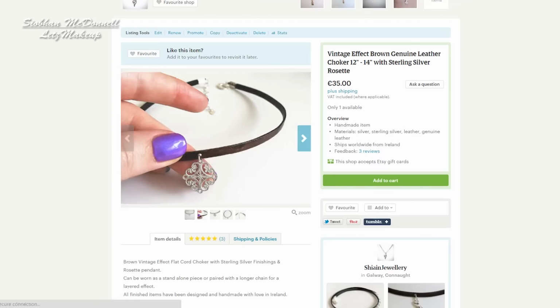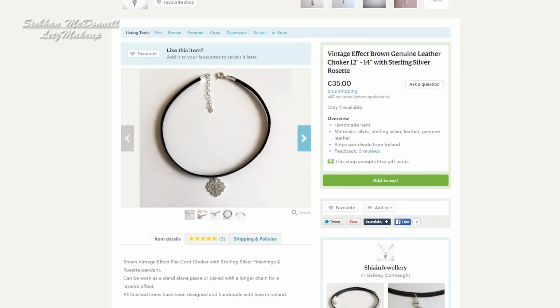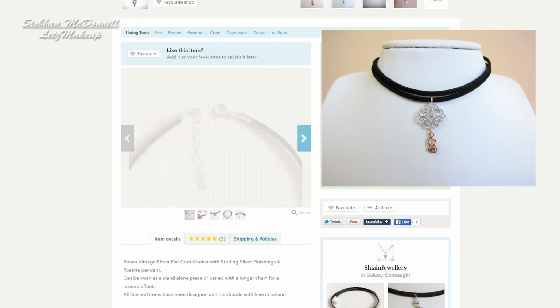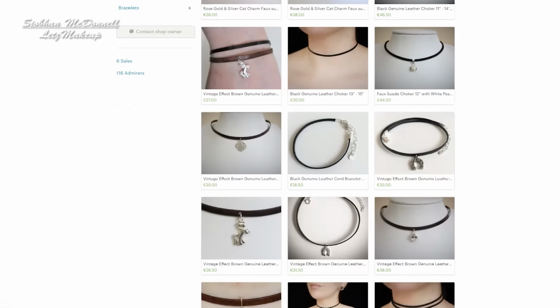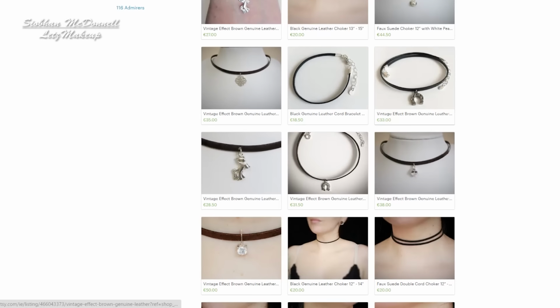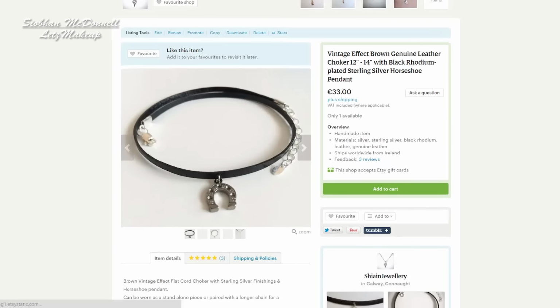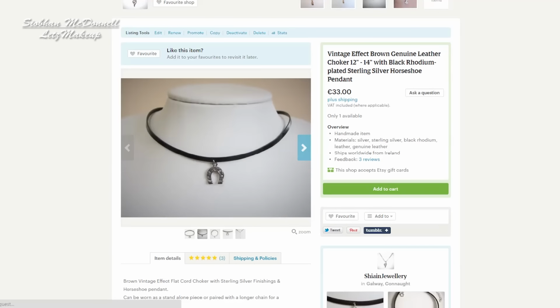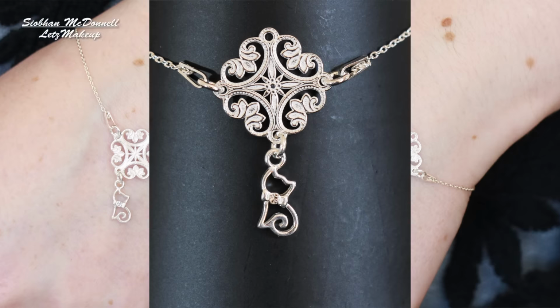And yeah, some of my favorite bits would be the cat things, of course. The most recent choker I made, which is very like this one, you'll see it here now, has one of the sterling silver rosette pendants hanging off it with a rose gold kitty charm, which is absolutely gorgeous. I love these charms. I definitely want to get more of them, because of course I'm cat crazy, and anyone else who loves cats tends to like these as well. And then there's a few of these charms available in bracelets, so they're all up on the site as well. They seem to be some of the most popular things.